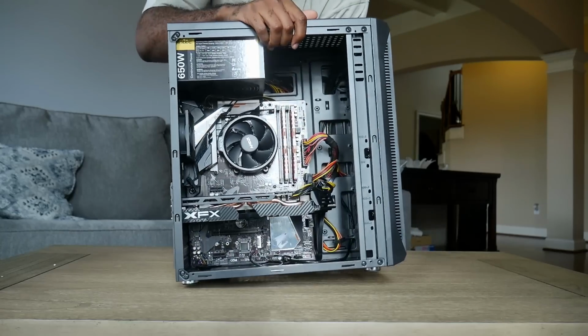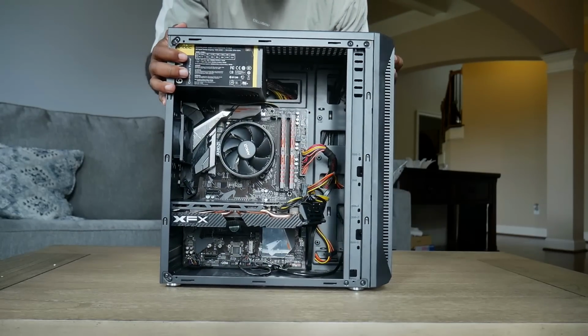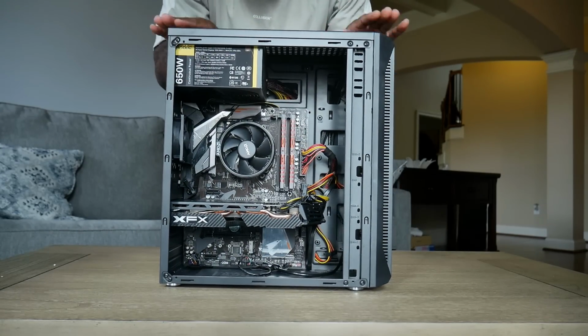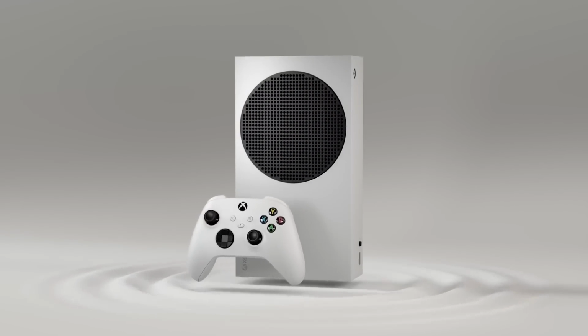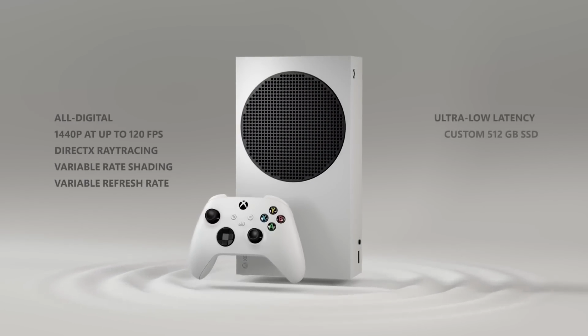I threw in a used 650 watt EarthWatts power supply that I got for $30 a few months ago, a brand new case for around $40, and a 240 gig SSD for $25. This entire computer sits just under $300, and honestly, it's one of the best used computers I've built. It's the best case scenario you're going to have for this price point. Now, Microsoft touts that their Series S is going to be able to play games at 1440p with 120 FPS.